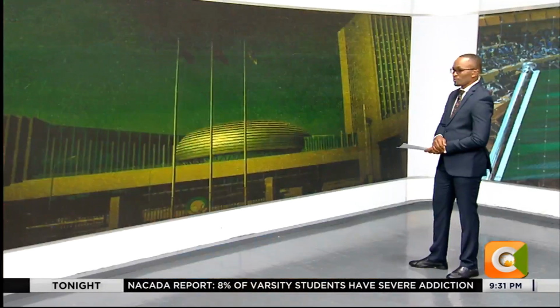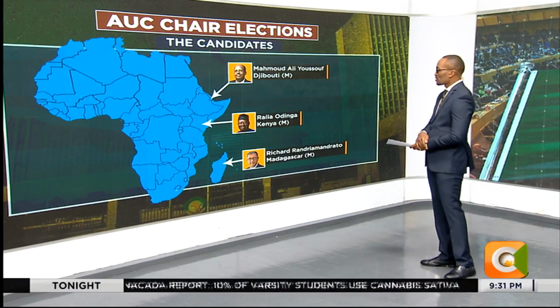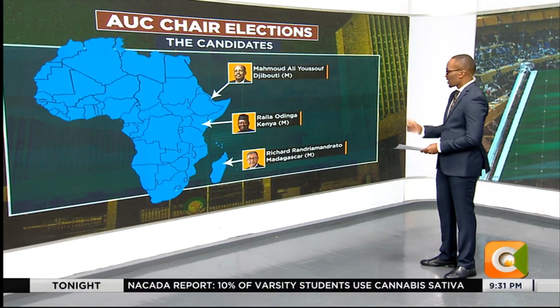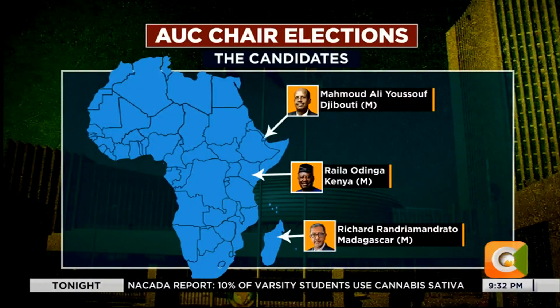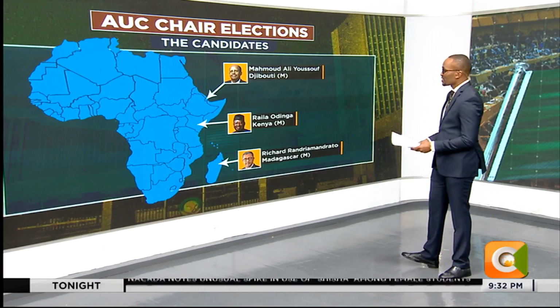Something else that you need to reflect on is the candidates. Of course, you may have heard these names several times from Djibouti, from Kenya, and from Madagascar: Raila Odinga, Richard Randriamandrato from Madagascar, and Mohamed Ali Yusuf from Djibouti. They'll have to convince the rest of the continent to vote for them. That is the 49 countries that will be taking part in the election.